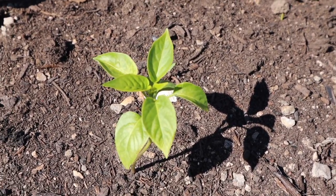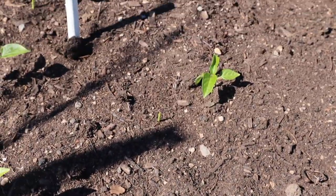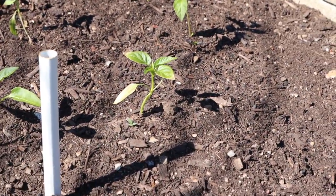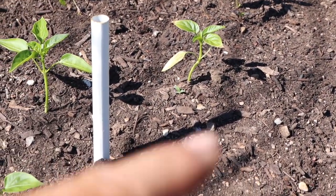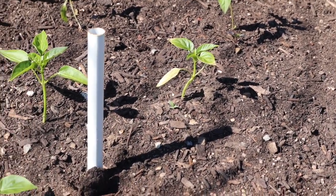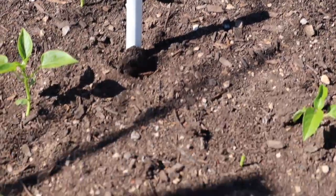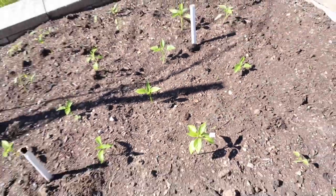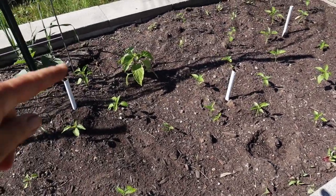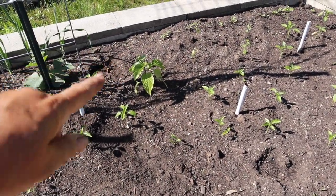But these cool nights have not been their friend. You can actually see, on that one right there, it looks like a little bit of frost damage on the leaf there. So they have not been that happy. Now that this heat is supposed to come this week, I think you'll see the peppers take off. You might notice that this one is a lot bigger.